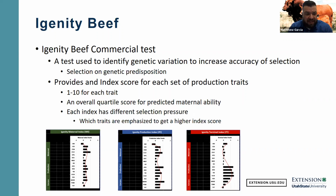Now, this test provides an index score for each set of production traits, a 1 to 10 ranking on each trait. Obviously, a larger number is better. And at the end, it also gives an overall quartile score for predicted maternal ability. This is based off a selection index, where you assign weighting factors to each trait based on how important you think they are. You can see here, and I'll go over these a little bit more, the Identity Maternal Index, the Identity Production Index, and the Identity Terminal Index. Just based off the bars, the traits in these are weighted slightly differently.